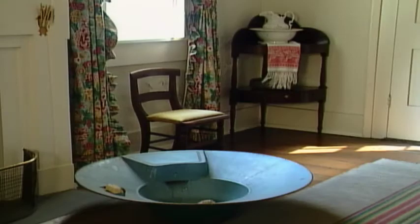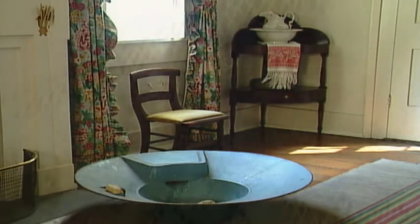In this bedroom, you'll notice a bathtub. It's extremely small, but it was used as an adult's bathtub. I don't know how much bathing you could do.